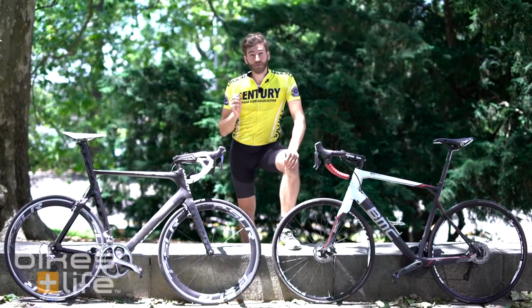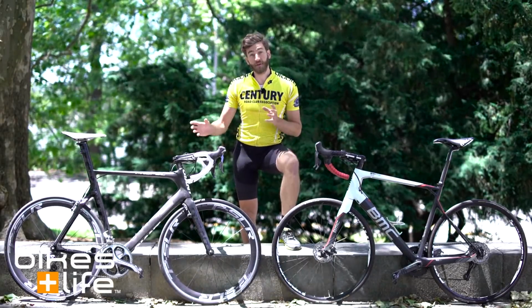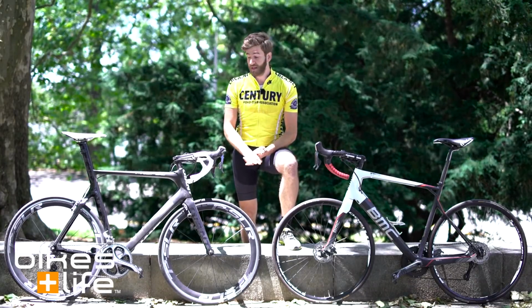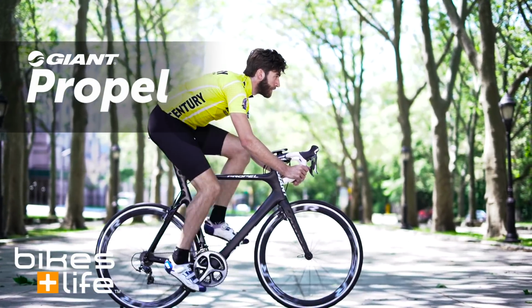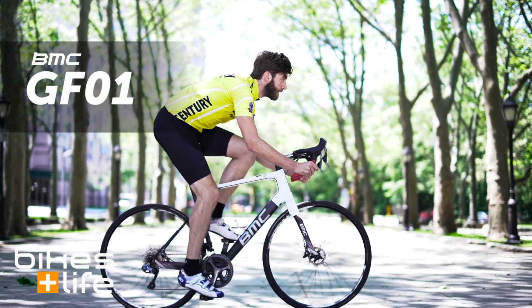Now today we're not going to review a particular bike, we're actually going to take a look at the differences between two different frame geometries to give you the information that you can use to buy your next bike. So on my right we have an Aero road bike, the quintessential Aero road bike from Giant, that is the Propel. And on my left we have the BMC GF01, which is an endurance road bike.